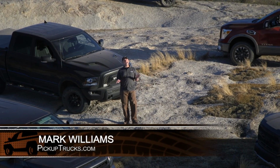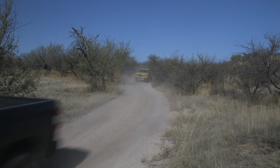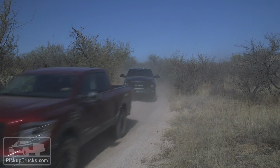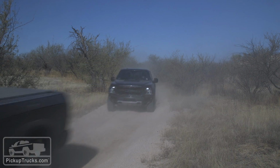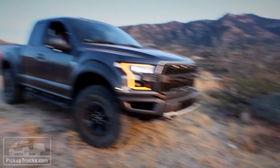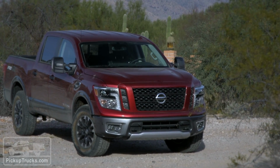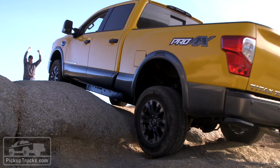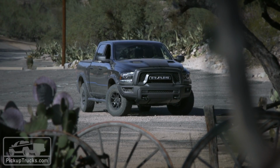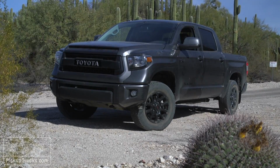We're here in some of the nastiest parts of the Arizona desert with six of the baddest full-size pickup truck off-road packages as part of our 2017 Monster Factory Off-Road Challenge. Our competitors are the Ford F-150 Raptor, the Nissan Titan Pro 4X, the Nissan Titan XD Pro 4X, the Mopar Ram Rebel, the Ram Power Wagon, and the Toyota Tundra TRD Pro.